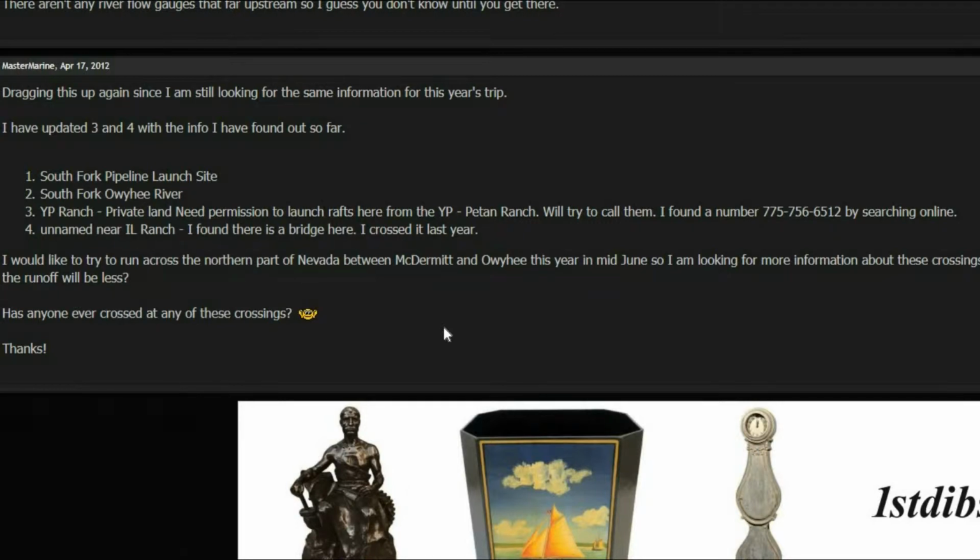And a lot of times they just want to know who's parked on their land. Who is this strange vehicle parked on our land? They don't really care if we're floating the river. They just want to know why we're there and who we are. And so I'm hoping that they're really nice people, and all we need to do is call them and tell them, hey, is it okay if we come on your land? We're going to park a truck there for a few days.